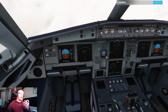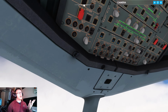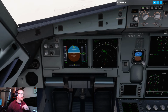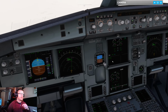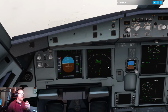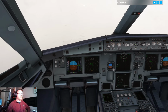So we have just started our descent into Philadelphia. We are 120 miles. We're going down to flight level 190. Seatbelts on. As we're going through the clouds now, I've started putting wing lights on just in case any view issues, but I don't think there will be. There's not many aircraft around. We're on Unicom, but I'm going to switch now to New York Center and have a listen.